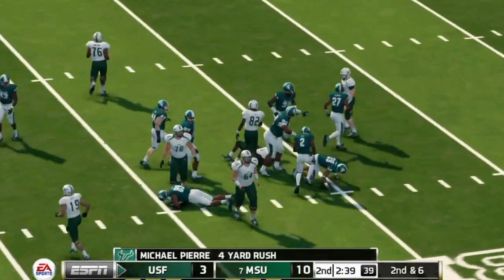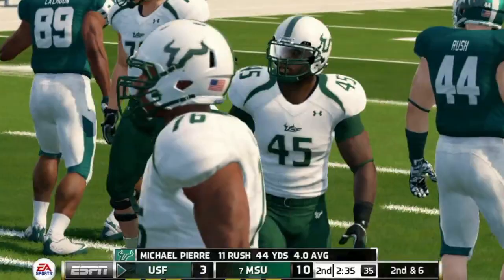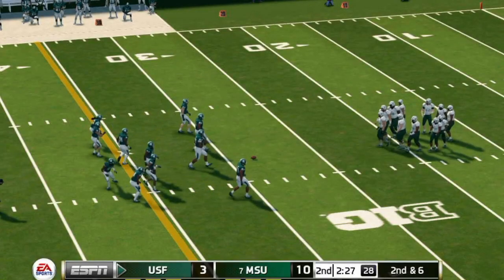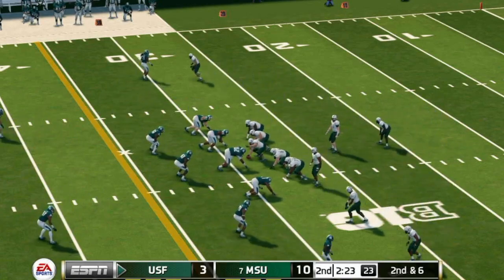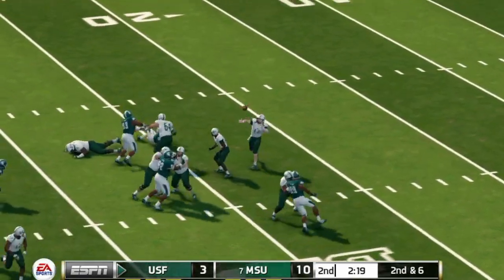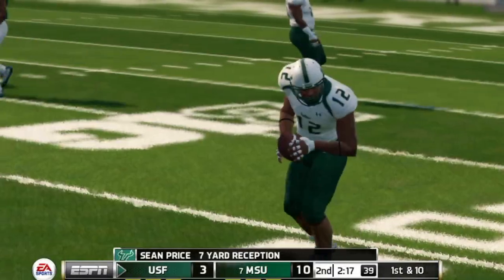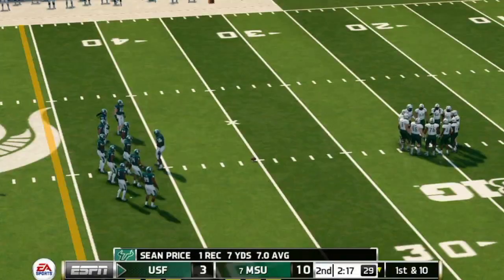And he's tackled after positive yardage. Pierre gains about 4 yards on the play. That makes it second and 6. Second and 6. Ball on their own 29. Down he goes at the 35. Good for a gain of 6 yards. That makes it first and 10.